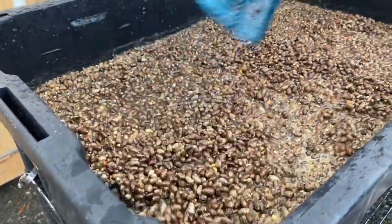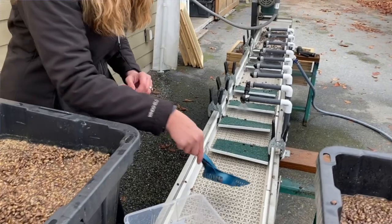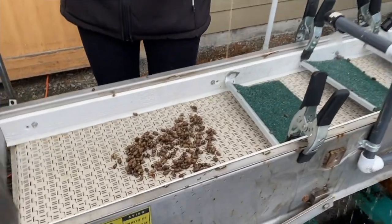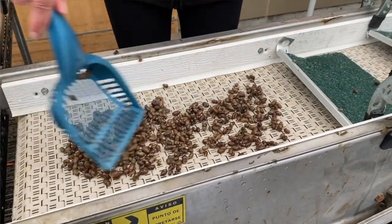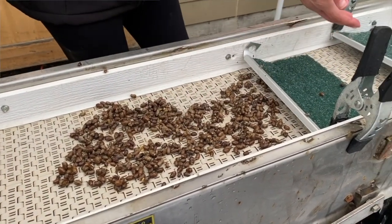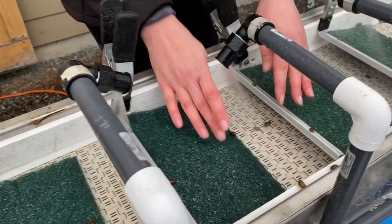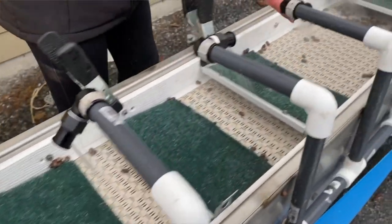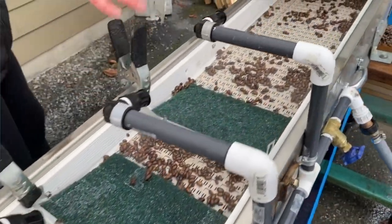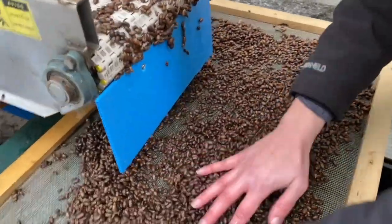And then we take them and put them onto our conveyor belt to rinse the final cocoons with fresh, clean water. We spread them out on our conveyor belt. I'll get a couple of scoops here so you can see it. These little cocoons will travel through this bath of fresh, clean water, get off all the rest of the debris if there's anything remaining on them. They'll come down at the end, and they will come out on our drying rack.